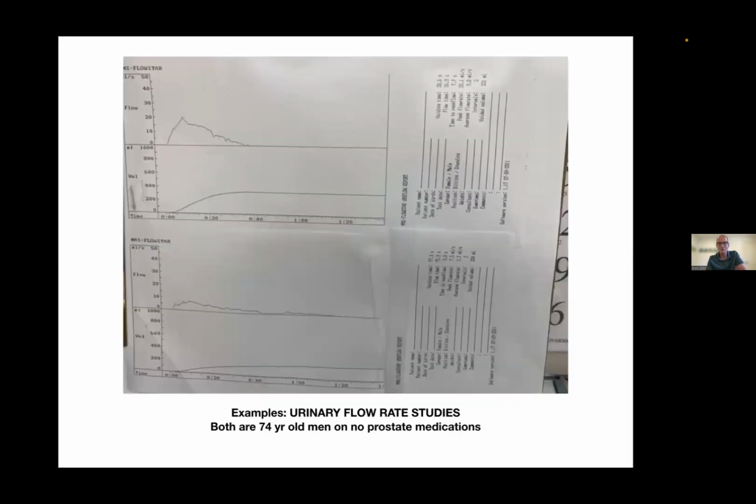Now, here's an example of a flow rate. And I have my little pointer here. And this is actually 2 different 70-year-old men. And I apologize for the little bit of goofiness here, but this is a curve of, they pee into this machine, and when the urine flow starts, this is the flow rate in cc's per second. So 20 cc's per second is where this man peaks. This man peaks at 7 cc's per second. And if it goes up quickly, that's good, and then you finish quickly. Here you can see that it goes up a little slower and it just sort of takes a long time to empty.